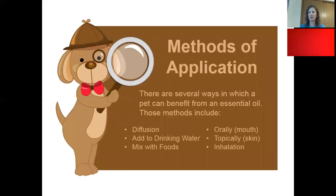So just like people, we have methods of application that we can use for the essential oils for our animals and pets. They're a little bit different. Some of the things differ a little bit. We'll go over a little bit of that. But diffusion, there's basically 2 types of ways that you can diffuse. And the first one is by using a diffuser. That's what we are kind of used to. Like, my home diffuser is my favorite that Young Living sells.